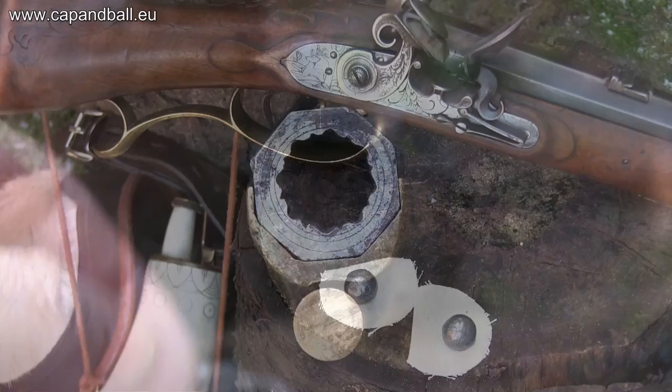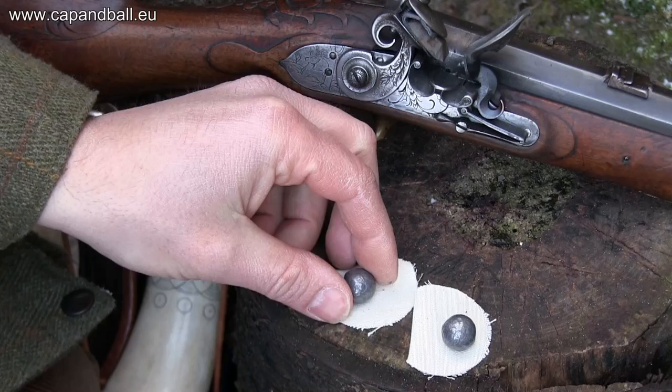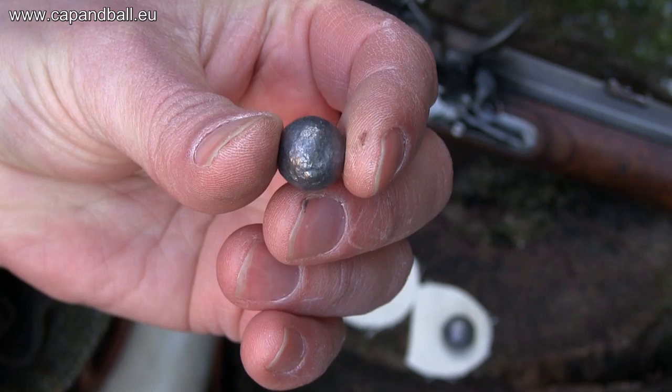The land-to-land diameter of the bore is about 15.7 mm and the only mold I had close to this caliber was an old iron mold casting a very rough 15.8 mm ball. I had to shake them in a metal box for a long time to reduce the size, still they were very far from what I call accurate projectiles.